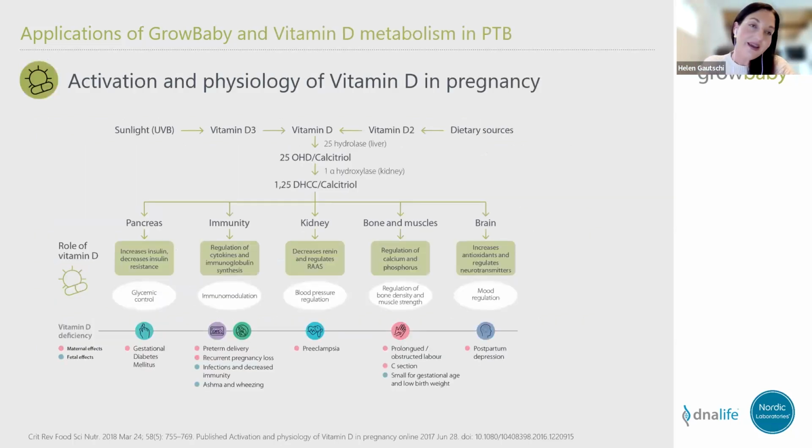Going through the pathway briefly, we've got our sunlight, which is so important to get that exposure for vitamin D3 and that activation of vitamin D in pregnancy. If we can't get it through that, we can get it through dietary sources, but that is in a less active form that does then need to be activated. And so supplementation is generally something that we would want to do. We get vitamin D converting to 25-hydroxy D calcitriol and then 1,25-dihydroxy calcitriol.